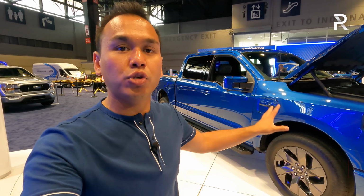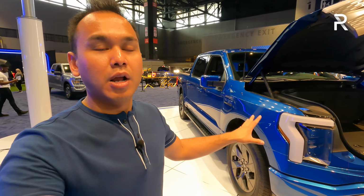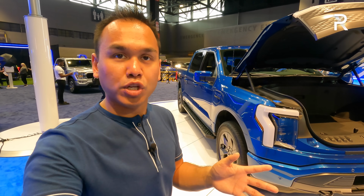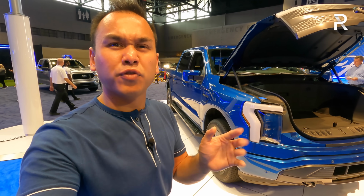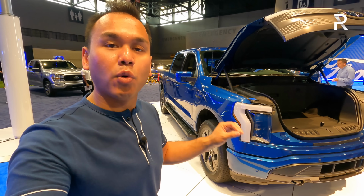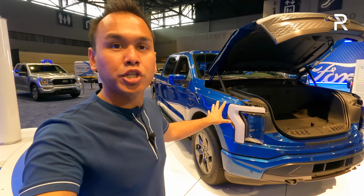Range is going to sit, of course, at 230 miles, and 300 miles if you go for the extended range battery pack. The base version will offer up to 426 horsepower. That one is going to be included with the standard range battery pack. If you upgrade to the larger battery pack, it offers up to 569 horsepower. That's the one that'll do 0 to 60 in around 4.5 seconds. Both models will have 775 pound-feet of torque. So this is, again, the most powerful production F-150 ever.